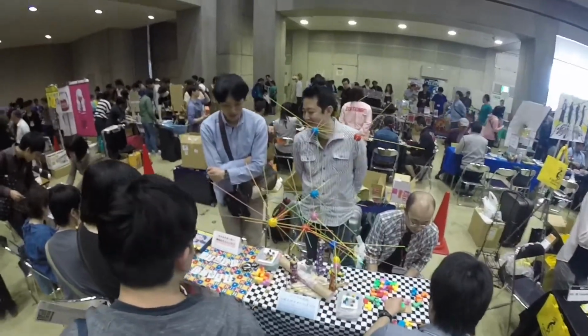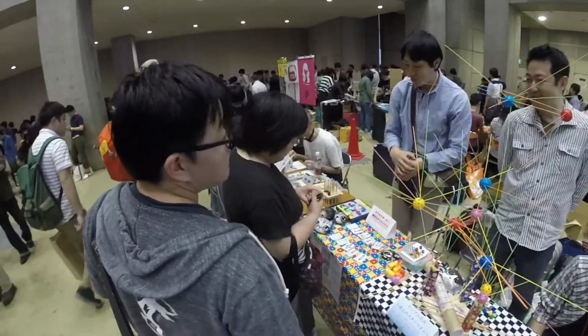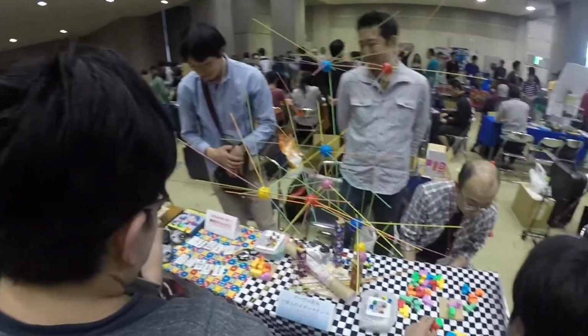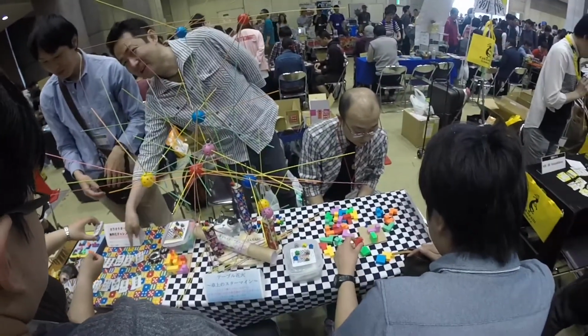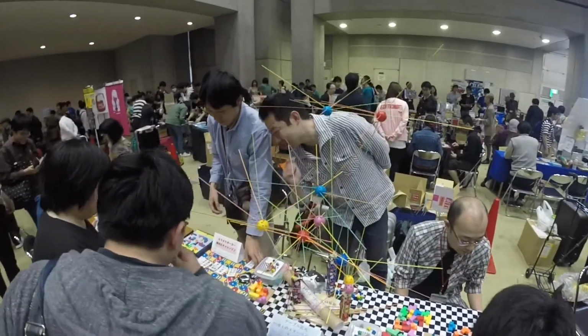One of the best and most unique things about Tokyo Game Market is all of the wildly unique and imaginative games seeing their debut here at the convention, including this stick stacking game.